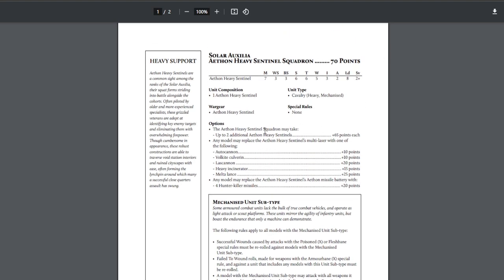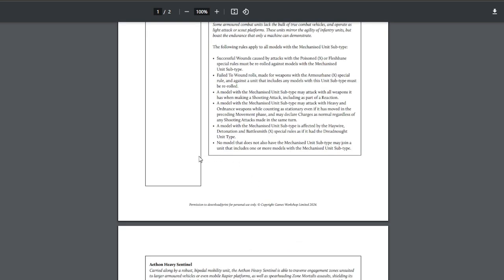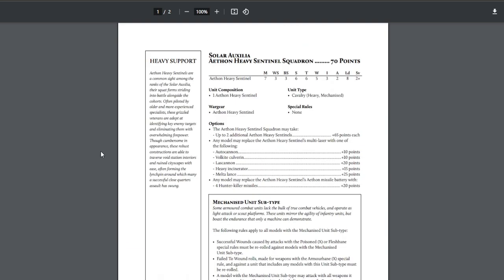So, yeah, you can have 3 of them in a squadron. So that's, what, 70... 140, 210... So 200 points. 260 points for that, plus whatever you give them in their main weapons. Yeah, that's tasty. I like that. I expect to see a lot of these. Although it taking up a heavy support slot is interesting.